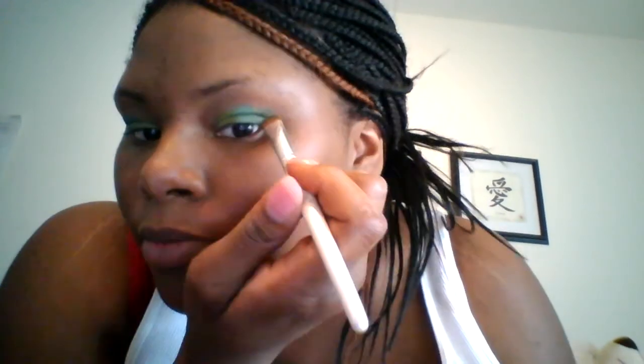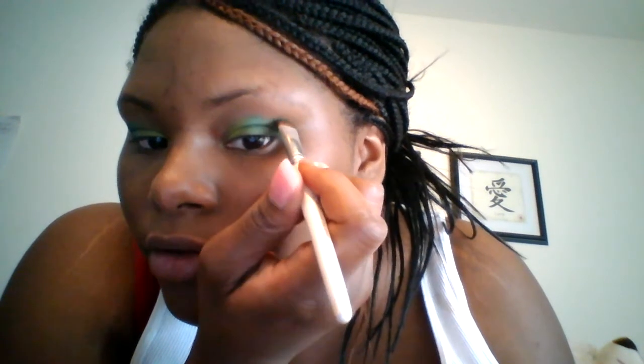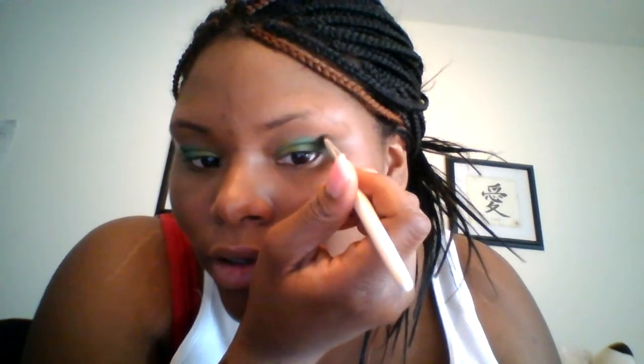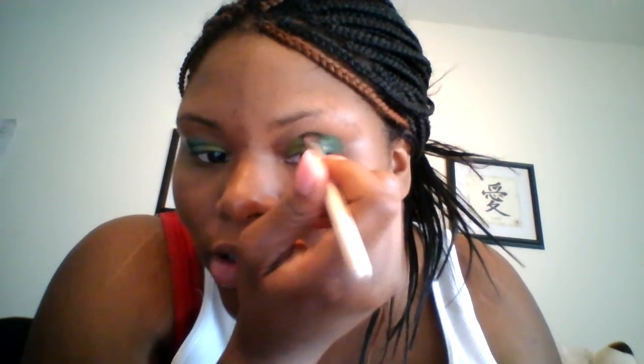Now, some people actually take this color and put it in the crease, and you can do that. I'll look at it and see what I want to do. And I'm gonna actually take this color and bring it over a little bit, not all the way, just halfway. And if it looks like a line, too perfect, that's okay, because we're gonna go back and blend it like so.